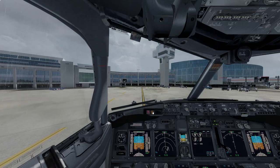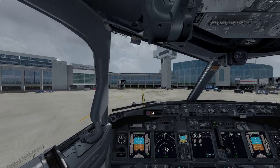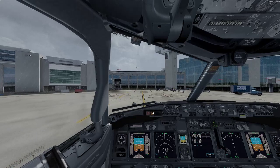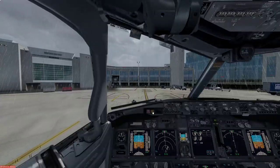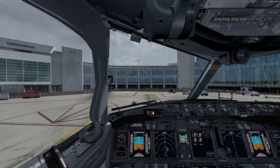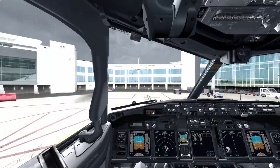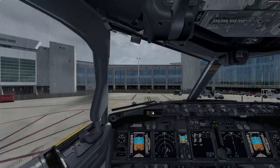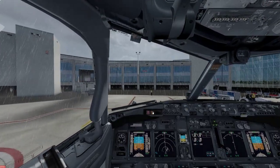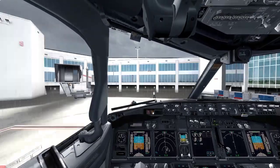Actually, your transponder just went blank again. Check transponder 1451. Yeah, sorry about that, 1451 for Southwest 760. Southwest 760, runway 8 right, taxi via Papa, Mike 1, altimeter 3005. 8 right via Papa, Mike 1, Southwest 760.